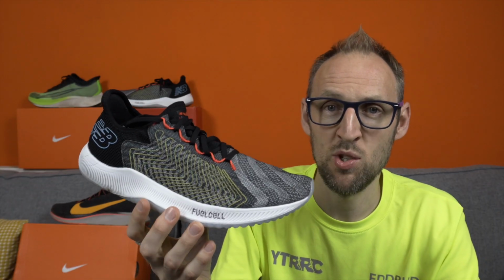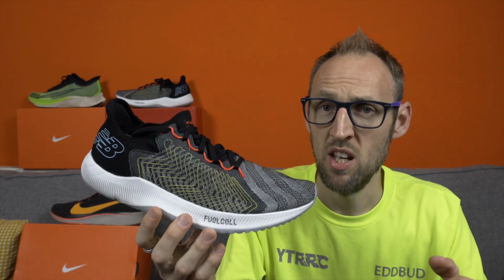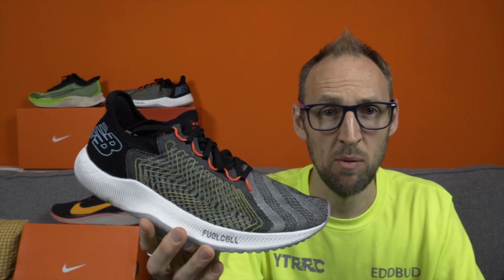7.7 ounces is quite light really for a daily trainer, though it does lack a little bit of that support and structure. So if those are high on your list, then this may not be the shoe for you. There's lots more supportive and structured shoes for daily use out there.